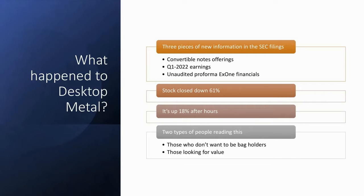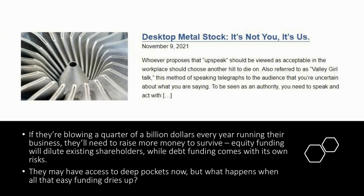Volatility equals risk. So as we said earlier, two types of people reading this would be either people who want to make sure they're not holding a stock that goes to zero, and other people are saying, well, maybe there's some value to be had here. So that's what we want to try to look at today, is what was the information made available that can explain what happened. Now, we wrote about Desktop Metal back in November of 2021.